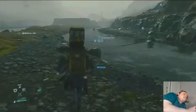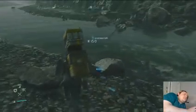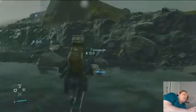It sucks we cannot carry much right now. Later in the game, we can carry a lot more.